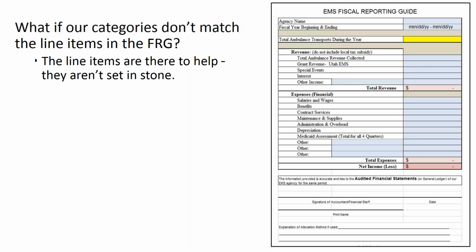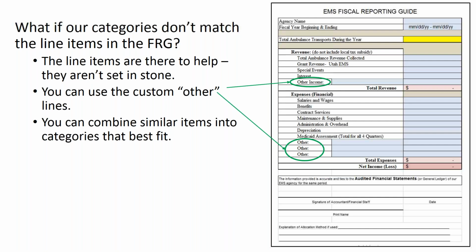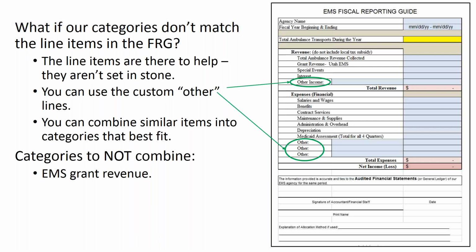All right, what if our categories don't match specific line items? They aren't meant to be set in stone. They are meant to help as far as just getting the right information. There also are custom other lines, 1 for income and 3 for expense. You can certainly use those and then fill in what that other is. You can also combine similar items. So for instance, something like a utilities expense might be broken out in your financials, but for the purpose of this, you could combine it with administration and overhead, just as long as it makes sense and it fits. Now, as far as categories not to combine, we do recommend a couple of things. One is the EMS grant revenue.